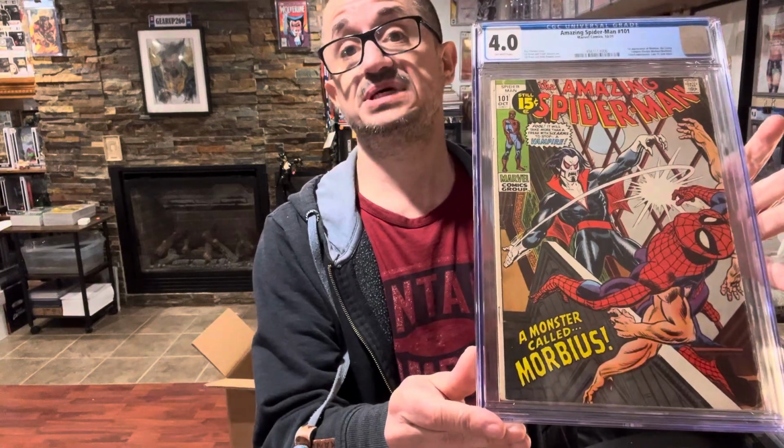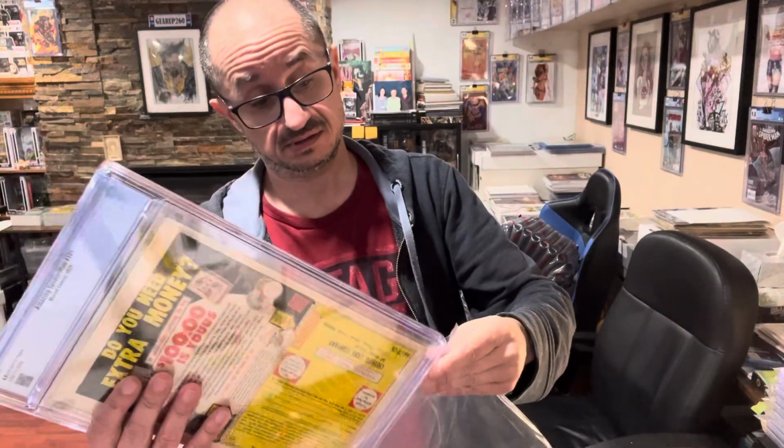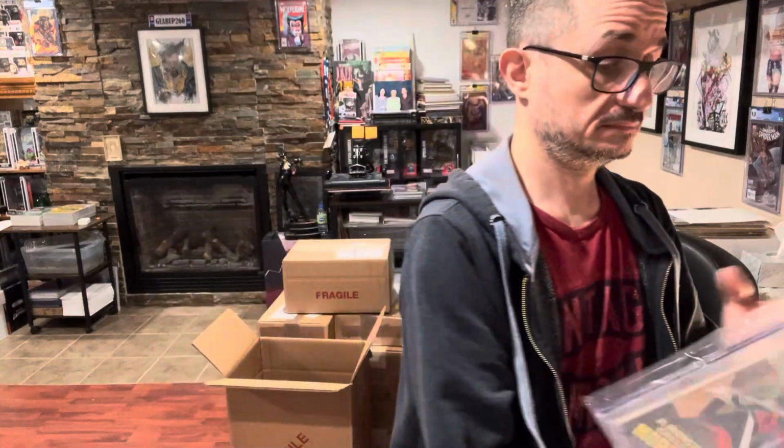So next we have ASM 101, which is the first appearance of Morbius. And again, we weren't expecting a high grade on this. We were thinking a 4 to a 5, and it got a 4. So yeah, lots of wear, lots of color breaks, and very fairly graded is what I want to say, because that's what it is.